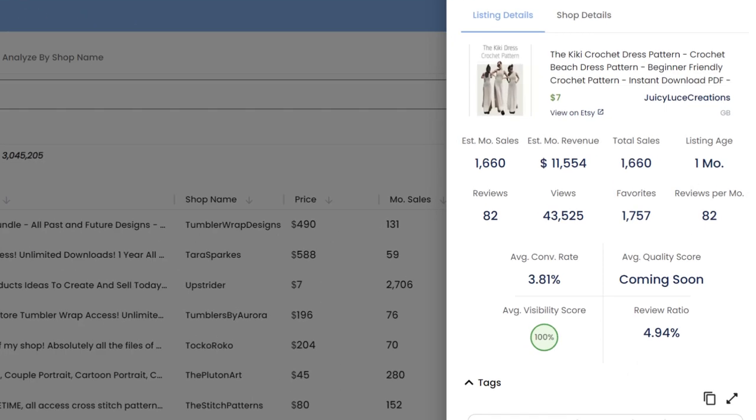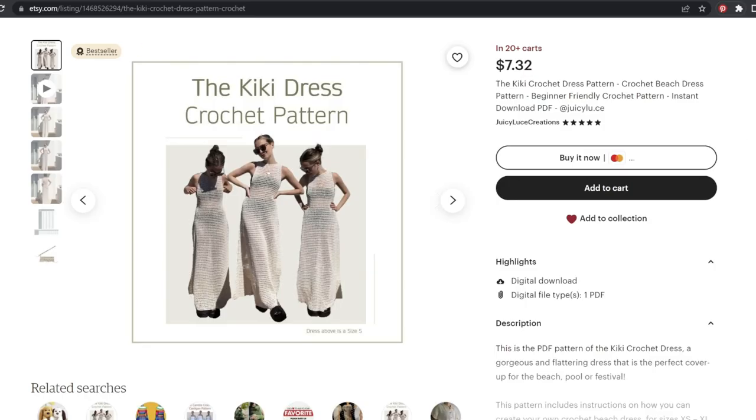Everbee says it sells for $7, which would put it at $11,554 in sales per month, because this sells 1,660 times a month. That's how popular it is. But it gets crazier. It gets super crazier than that.